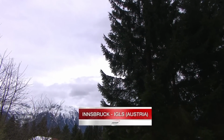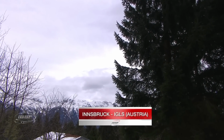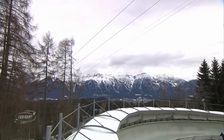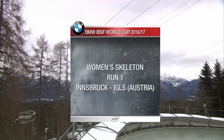Good morning, welcome to Innsbruck in Austria. It's race 7 of the BMW IBSF World Cup for bobsleigh and skeleton. First day of action is all about the skeleton, and we start today with the first heat of the women's race at this shortest of all the tracks on tour.